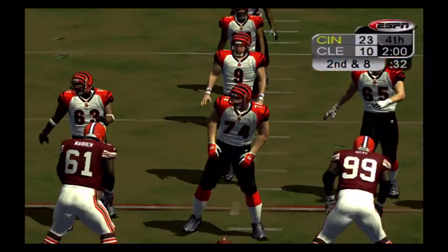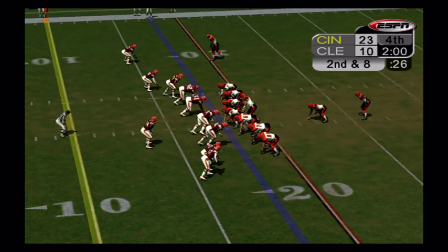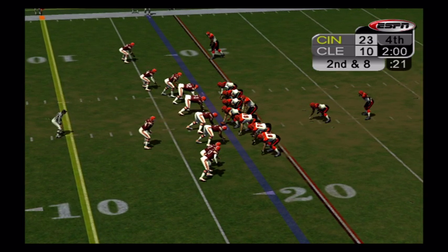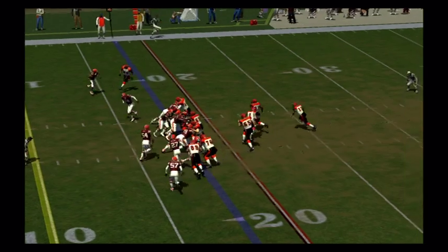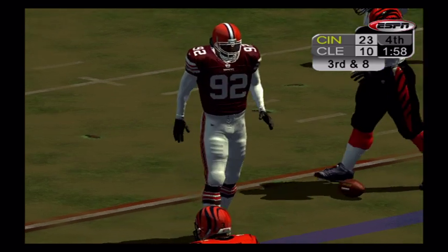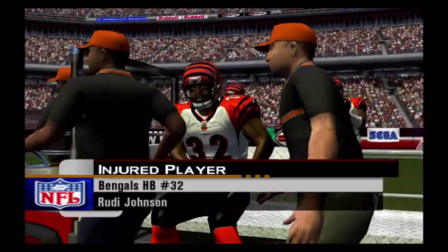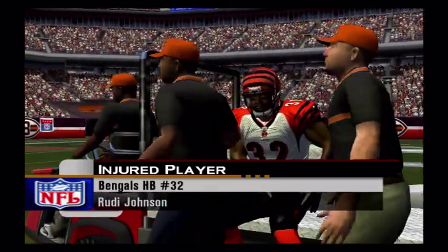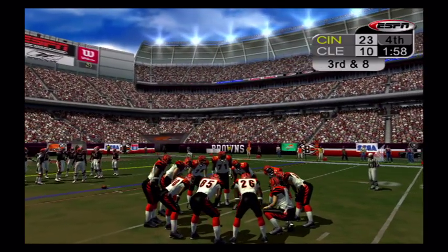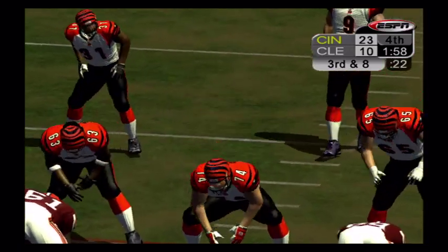Second down, just a single receiver on the field. Down! Check! Goal 16! Check! It looks like we've had an injury down on the field. As soon as we hear anything, we'll be sure to pass the information along to you. Third down. The clock is stopped at 1:58.